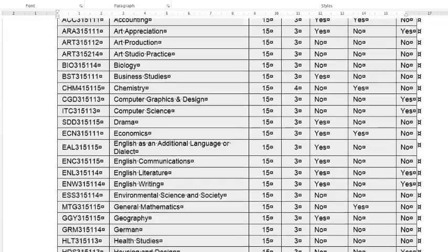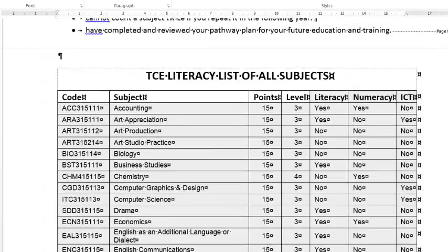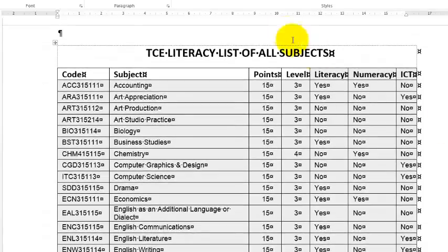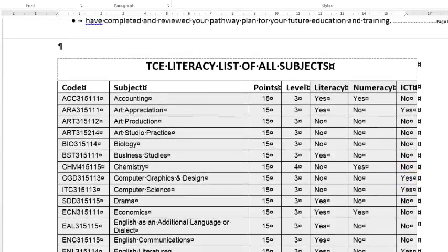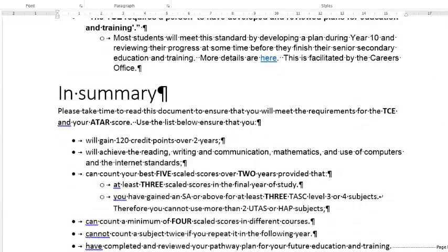So what I want you guys to do is just to ensure that you have got one literacy tick, one numeracy tick and one ICT tick from the 8 subjects that I'm assuming that you have studied over the 2 years. It's important that you do that, and it's very, very important for especially the grade 12s, because if you don't have the ICT ticks, you can't get your TCE.